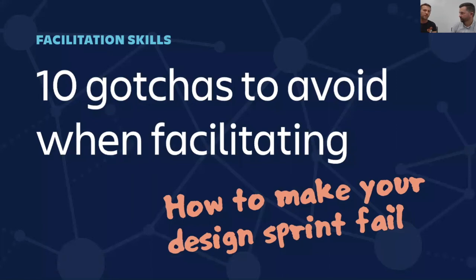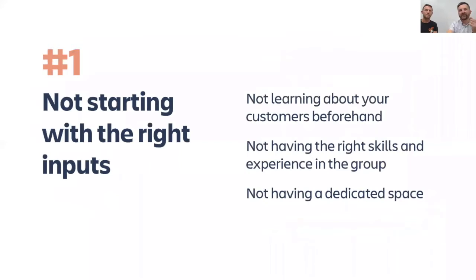We might jump into it. Do you want to give us the 10 in a quick kind of 3-minute abridged version? I can. Should we go through real quick there? Yeah. So I won't expand on these. Number one, don't start without the right inputs, and make sure you have all the right inputs first. Make sure you have a dedicated space.